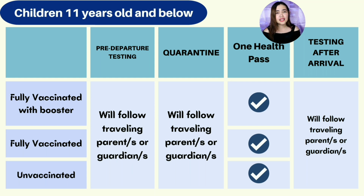Another thing, One Health Pass, of course, is a requirement for everybody regardless of age or vaccination status. Register to One Health Pass. And then testing after arrival, they will again just follow the protocol of the traveling parent or guardian. So if the parent needs to be tested, then the child will also be tested.